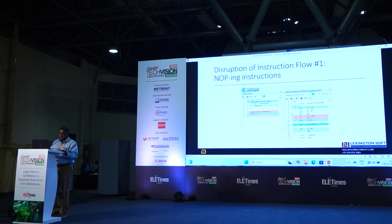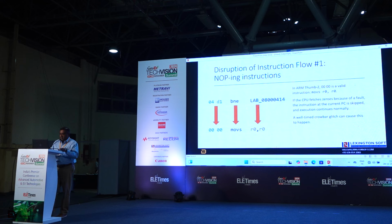That is possible because the hacker has physical access to the device, and with a well-timed crowbar glitch, they can cause this to happen. They apply or ground the power for nanoseconds, and when this happens in a timely fashion, the instruction which does the authentication gets skipped, and the CPU fetches 0 because of the fault, and essentially the execution continues normally. So this is how ingenious hackers can get.